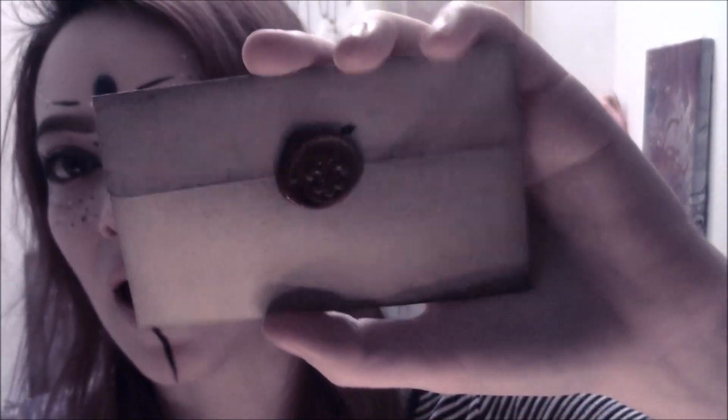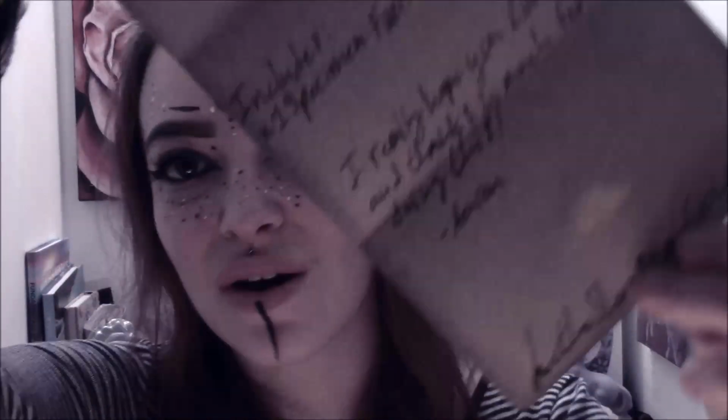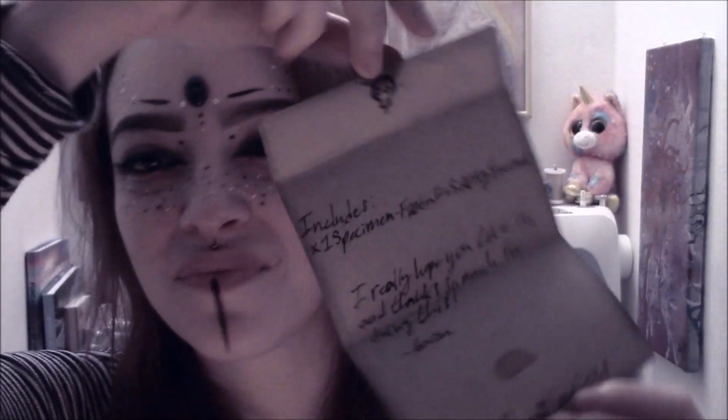These fairies are created with wire, hot glue, liquid latex, acrylic paint, twine, leaves, recycled paper, wax, and clay. So literally, it's not a fairy, but it looks like one. This amazing creation comes with a letter that is wax sealed here. As you can tell, it is dope and very well done. And oh my goodness, this is so enchanting. And it says includes one specimen.